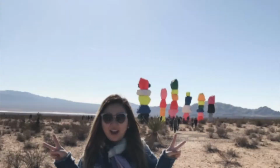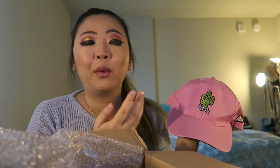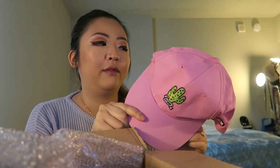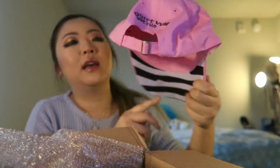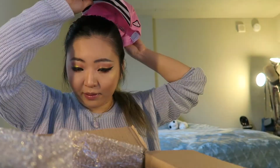I'm so sad that this came in so late because I was in the desert at Seven Magic Mountains a couple weeks ago, and I thought this was going to be perfect for photos there, but unfortunately this came too late and I wasn't able to wear it. Maybe if I'm in the desert another day, I can wear this hat and look super on theme. The inside is like this and the back says don't walk but run, which is kind of creepy. That's how it looks. It's so cute. Look at that little cactus hat. I feel so cute. Okay, let's move on.